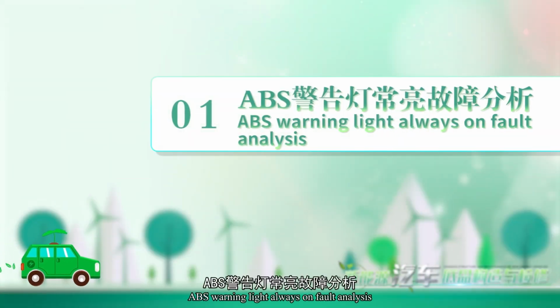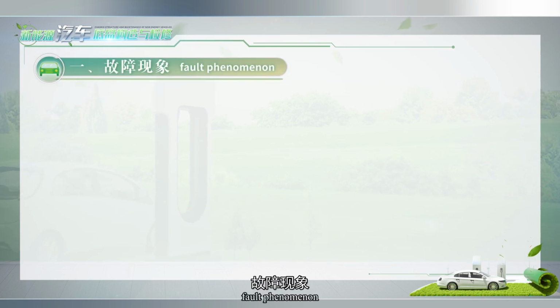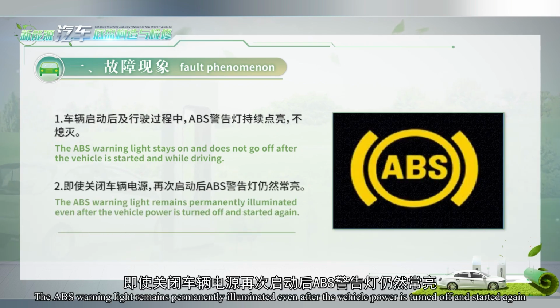ABS warning light always on fault analysis. Fault phenomenon. The ABS warning light stays on and does not go off after the vehicle is started and while driving. The ABS warning light remains permanently illuminated, even after the vehicle power is turned off and started again.